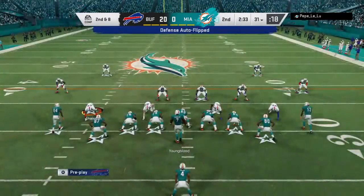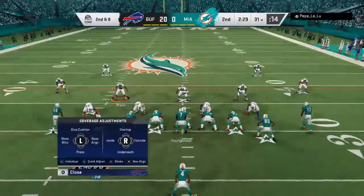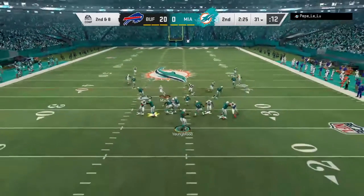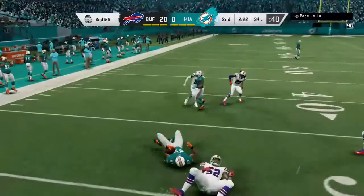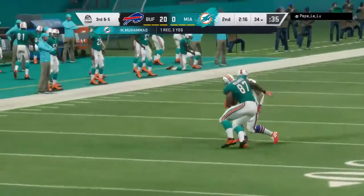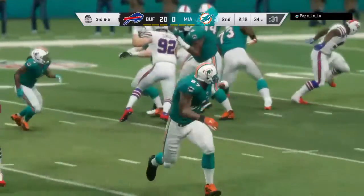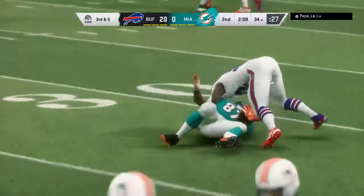The last run good for 2. Here's 2nd and 8. And he will find his man on the outside. Only 3 yards on the catch. It's 3rd down. Well, they're unable to convert that into much, but it's never a bad idea to try to get the ball into a tight end of his caliber's hands and see what kind of disruption he can cause.